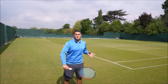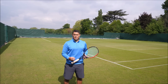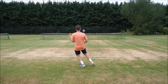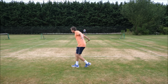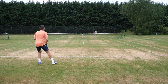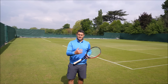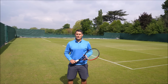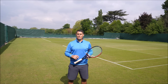If I slice the ball, if I moonball the ball, if I get the ball just by pushing the ball, but if I keep it in play, I'm going to win that point if my opponent breaks down before me. So by simply being more consistent than my opponent, I can win the match. So the next singles match you play, don't feel like you have to go for more, don't feel like you have to hit winners to win that match.